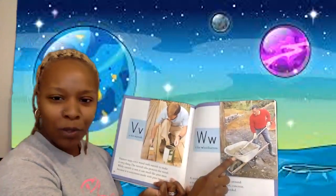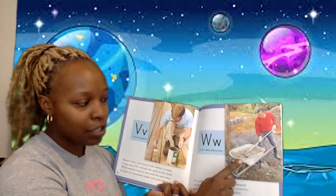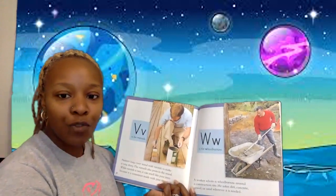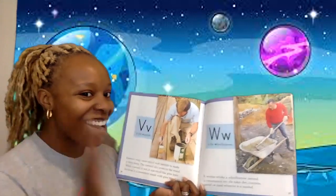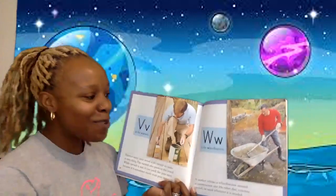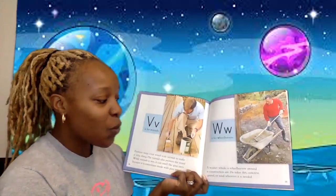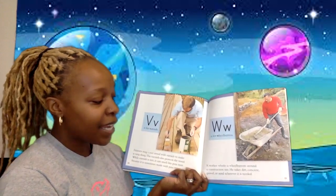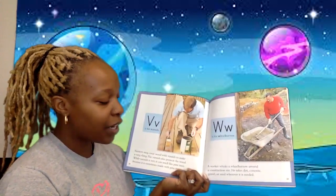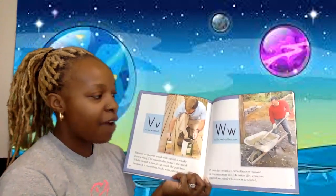W. Who remembers what this is called? It's used to carry heavy things from one place to another. You guys remember? I heard it. A wheelbarrow. A worker with a wheelbarrow goes around a construction site. He takes dirt, concrete, gravel, or sand wherever it is needed.